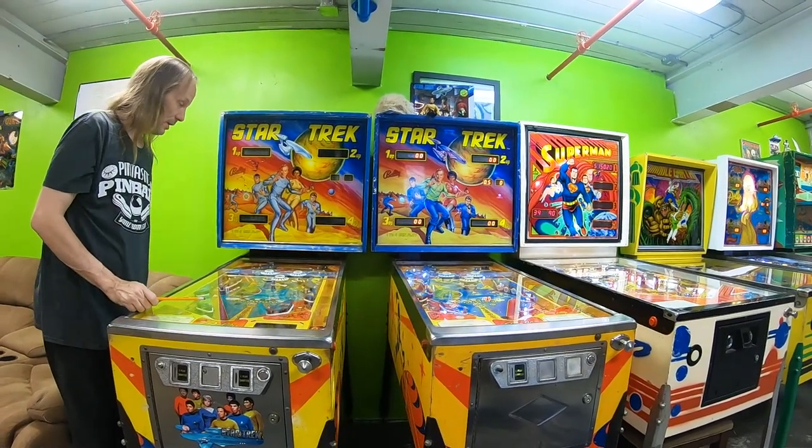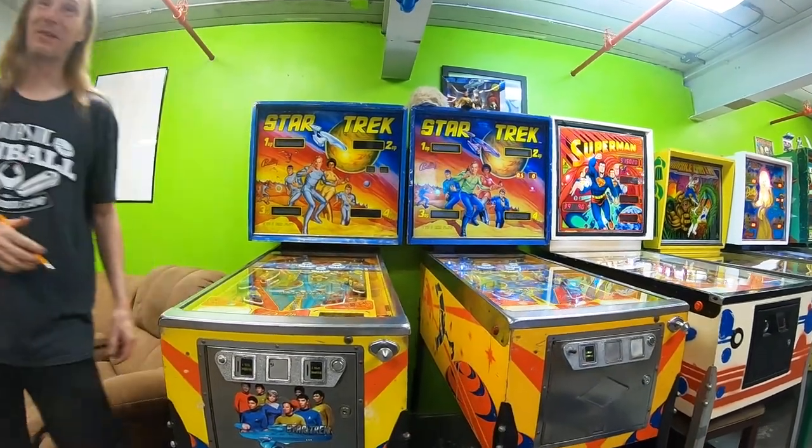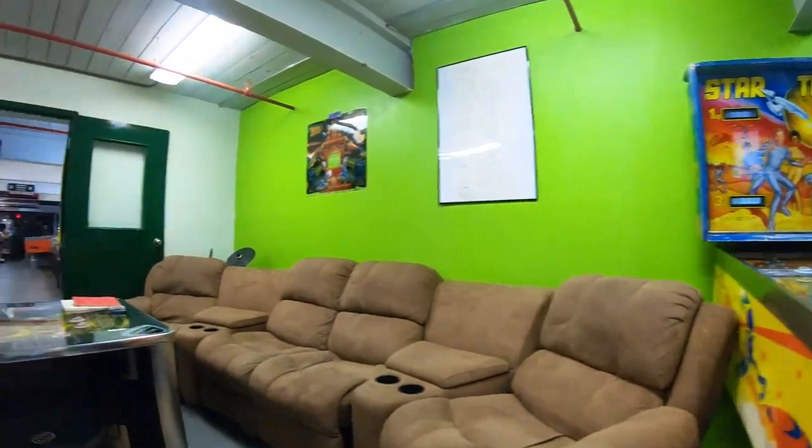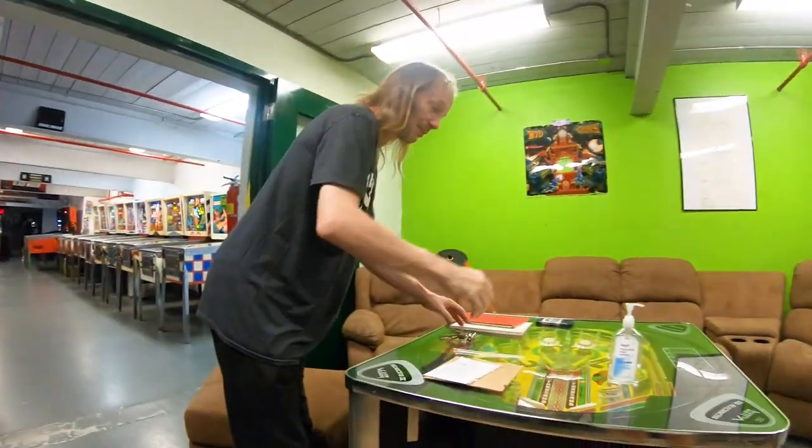So I'm giving it to my sister for her 64th birthday. I've never once given her a birthday present. She got me into Star Trek. I figured she was due. These are pinball machines. This is a pinball table.